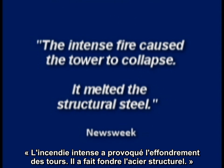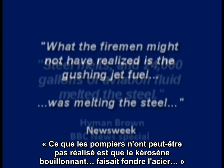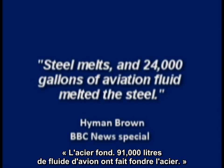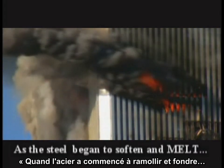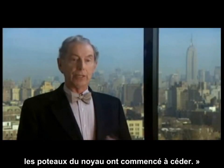The intense fire caused the tower to collapse. It melted the structural steel. What the firemen might not have realized is the gushing jet fuel was melting the steel. Steel melts, and 24,000 gallons of aviation fluid melted the steel. As the steel began to soften and melt, the interior core columns began to give.